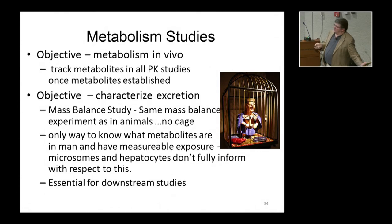Metabolism studies. I also teach drug development at Hopkins in their online program. And usually I have a slide before this that shows a rat in a little metabolism cage and they collect its feces and urine and all that. And while we don't quite do that with humans, this is sort of the analogy: they actually give humans radioactive drug and they collect various fluids and they look at the metabolism of the drug. And this is done very early in the process because you want to have a handle on how the drug gets metabolized.